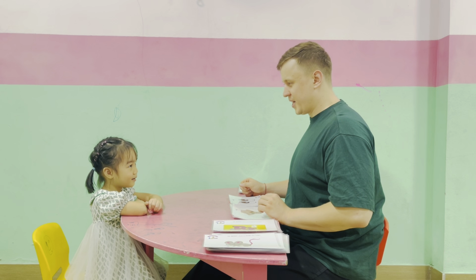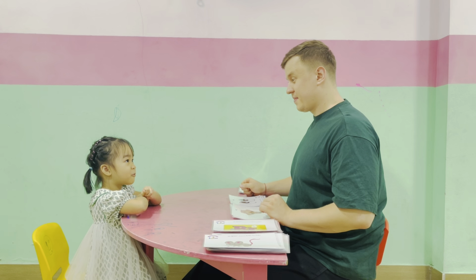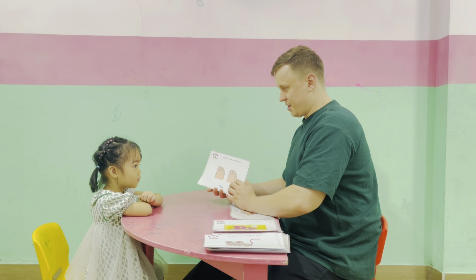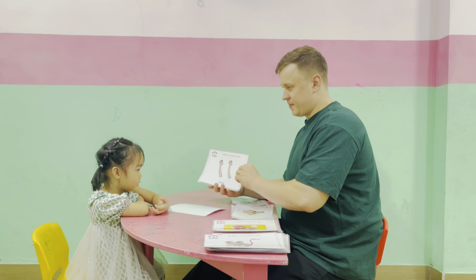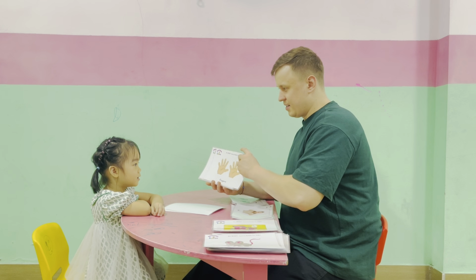Which class are you in? I'm in class E1E. Good. Where are you from? I'm from the class. Good. What are they? They are two. What are they? They are arms. Arms. They are finger. Good.